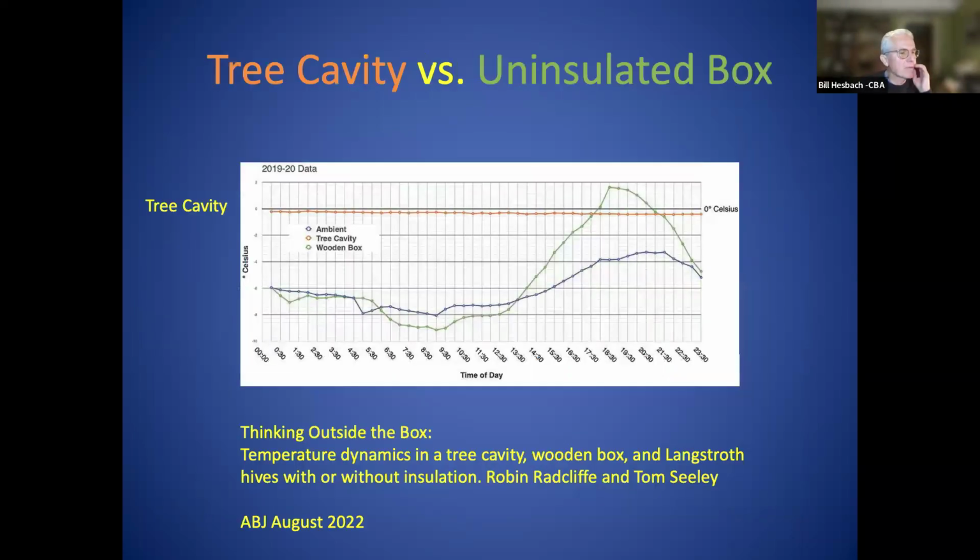All right, now I'm not going to go over these very much. This is Seeley's work, from 2022. He's not going to put live bees in these, but again here he looked at tree cavities versus an uninsulated box, and you can see the tree cavity is, it's hard to show you, that straight line at 0 Celsius. That's the tree cavity's temperature against the ambient temperature, which is the blue, and the wooden box, which is green. This is an empty box now.